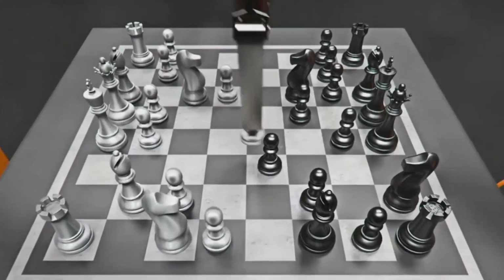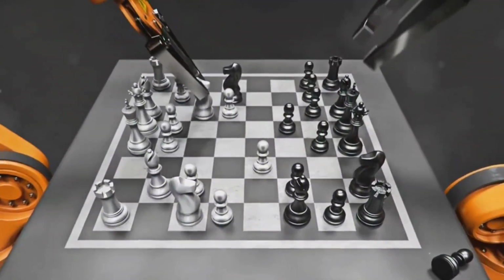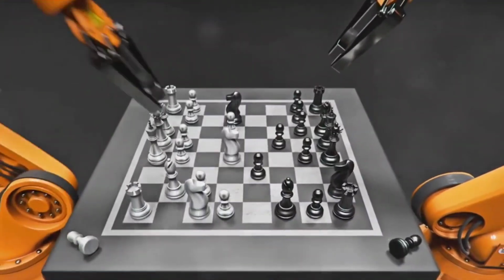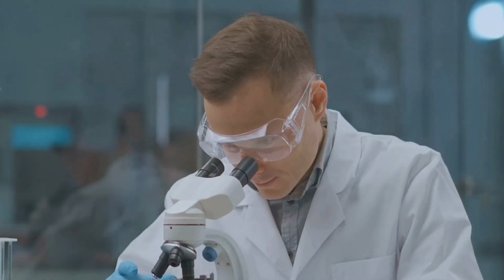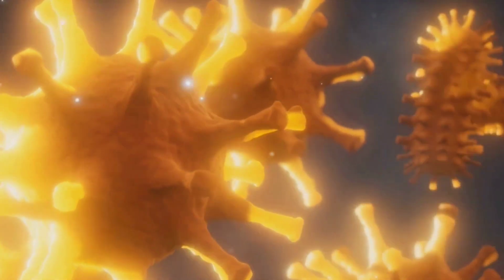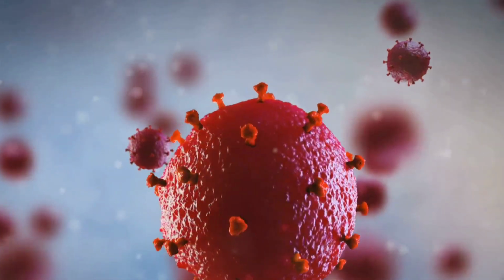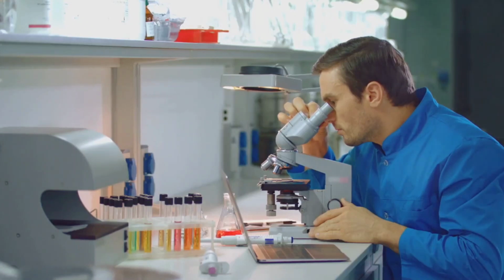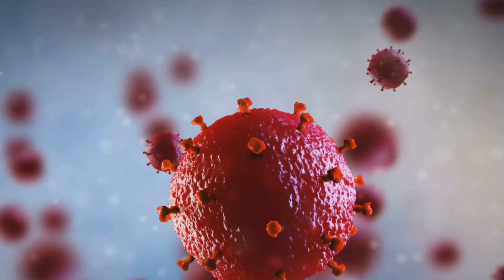This system is like a highly specialized task force, ready to handle the threats that the innate immune system couldn't manage to snuff out. The adaptive immune system is a bit like a chess game. It's all about strategy and knowing your opponent. In this case, the opponent is the invading germ, and the chess pieces are the T cells and B cells of the immune system. T cells and B cells are like the knights and rooks of our immune chessboard. T cells, also known as T lymphocytes, are the scouts of the immune system. They roam around the body checking for cells infected by germs.